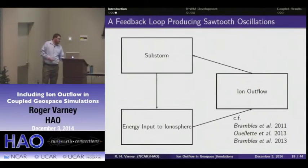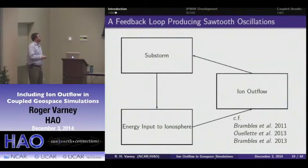And this has been interpreted as a feedback loop involving ion outflow. So when you have a substorm, that inputs energy into the ionosphere. When you put energy into the ionosphere, you generate more ion outflow. That ion outflow goes out to the tail where it then affects the substorm dynamics. And this loop can just repeat ad nauseam.